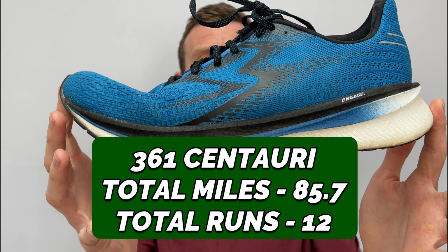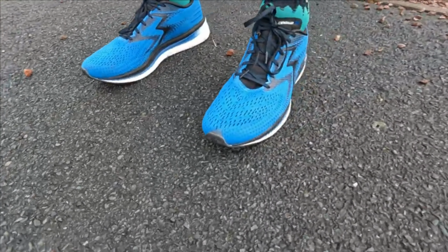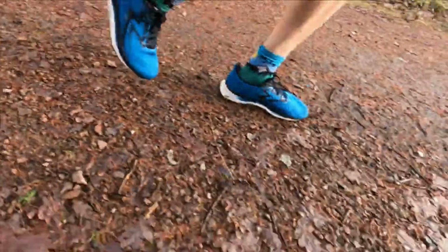So here we go, taking the top spot, the 361 Centauri. 85.7 miles, 11, 12, 13 runs. The stats will be on screen, you'll see it. It's been fantastic. I'm going to give you some pros and cons of this shoe and show you why this thing has got more miles than the other. Well, first of all, let's state the obvious. I got this shoe 6 weeks before the other two. So yeah, it's had more time to soak up some of those miles.